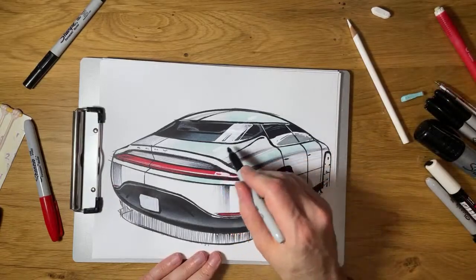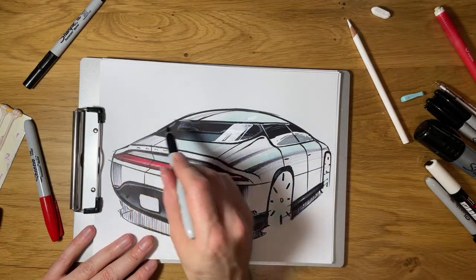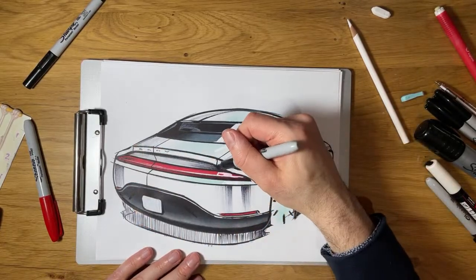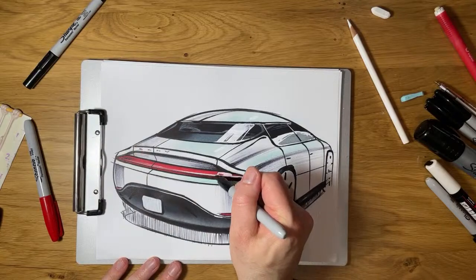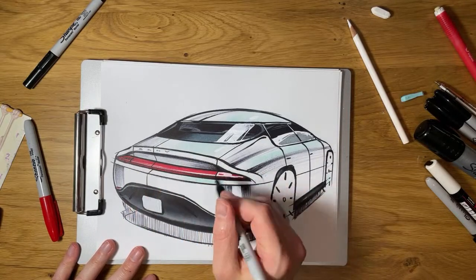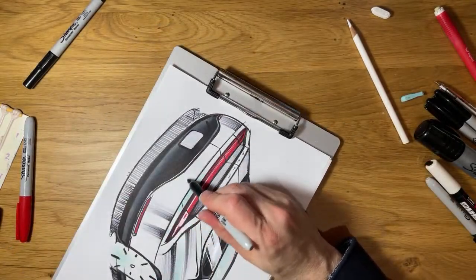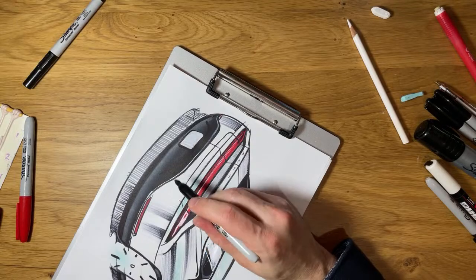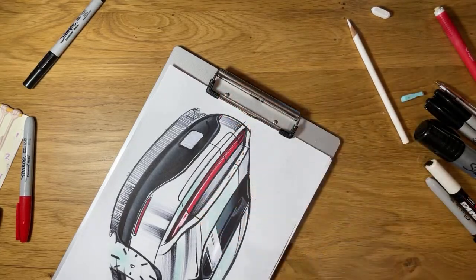Let's see. Probably be a trunk lid here. You know, little things like that, little details, help make the sketch a little bit more believable. It also helps show the form, right? I'm really kind of working down into the form. Maybe that trunk lid just comes over the bumper a little bit. Always a little scary to add details like that so late in the sketch, but I think it helps it a little bit.